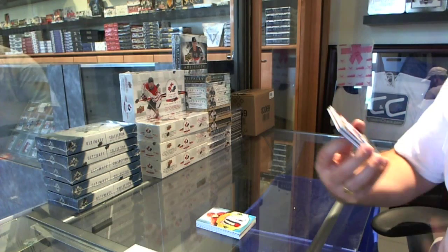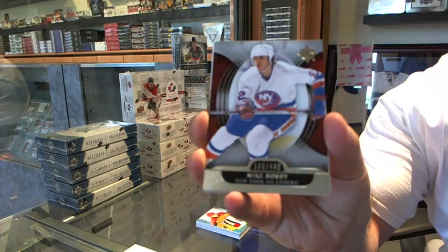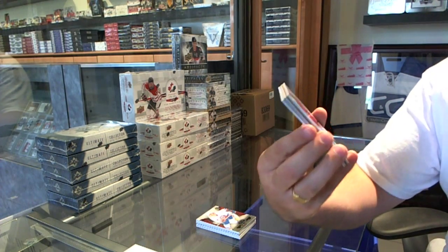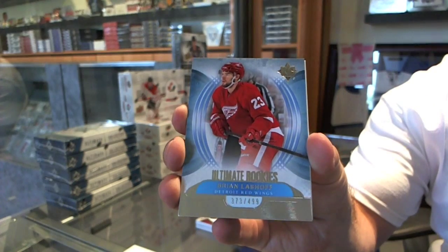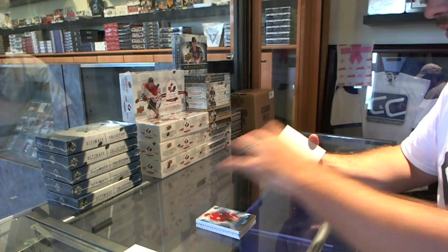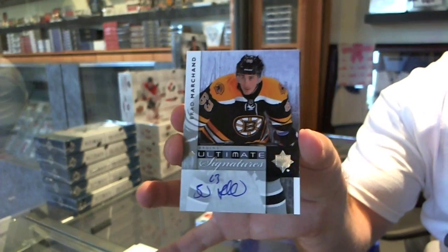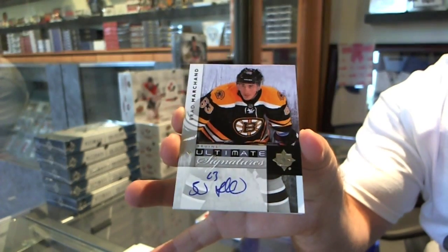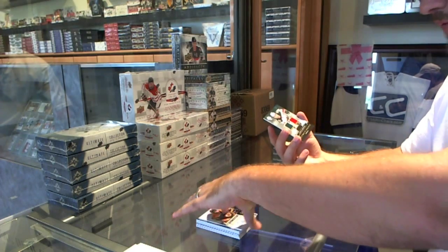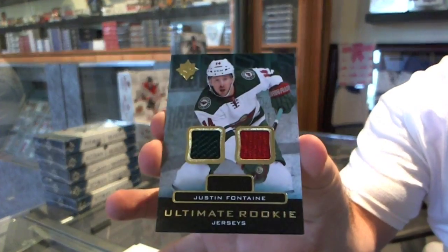We've got for the Islanders, number to 499, Mike Bossy. We've got for the Red Wings, all ultimate rookies of Brian Lashoff, number to 499. We've got for the Boston Bruins, all ultimate signatures of Brad Marchand. And we've got a dual jersey, ultimate rookie jersey, of Justin Fontaine for the Minnesota Wild.